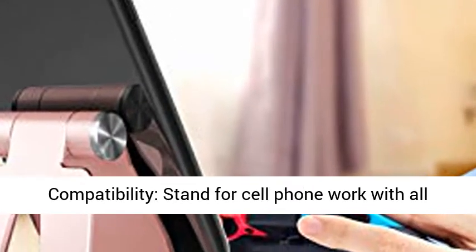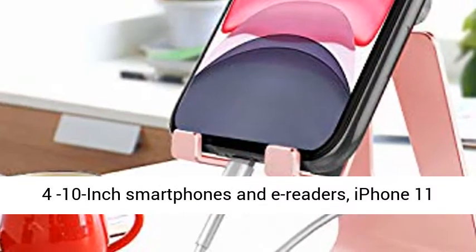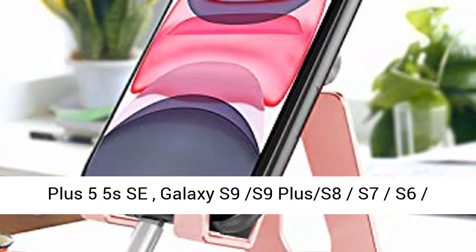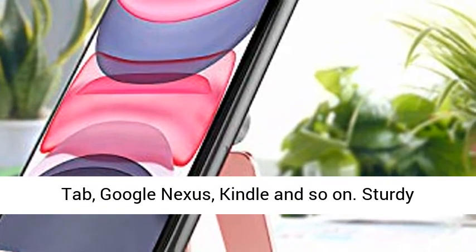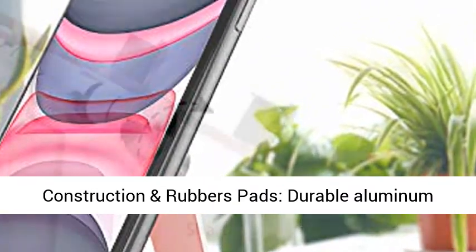Universal compatibility: the stand for cell phones works with all 4 to 10-inch smartphones and e-readers, iPhone 11 Max, Pro, 11 Max, 11, XS Max, XS, XR, X, 8, 7, 6s plus, 5s, SE, Galaxy S9, S9 plus, S8, S7, S6, Note 9, Note 8, LG, Huawei, iPad Mini, Samsung Tab, Google Nexus, Kindle and so on.